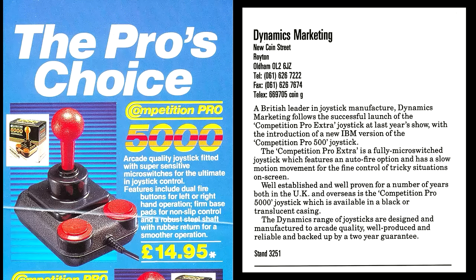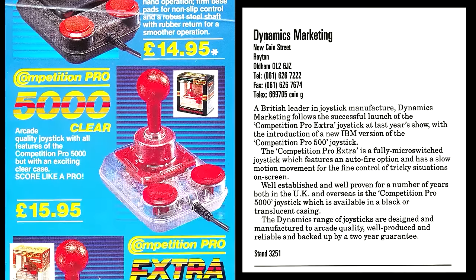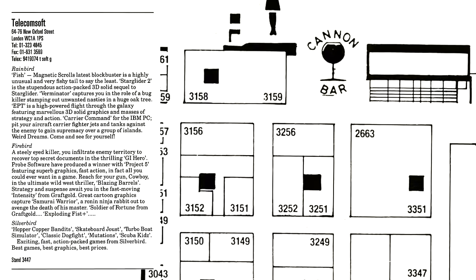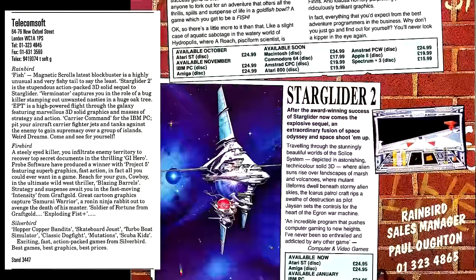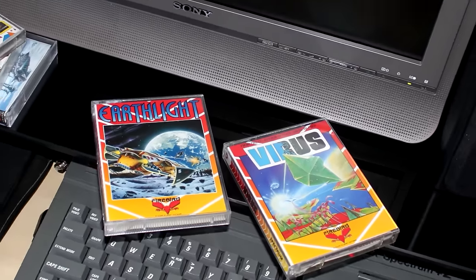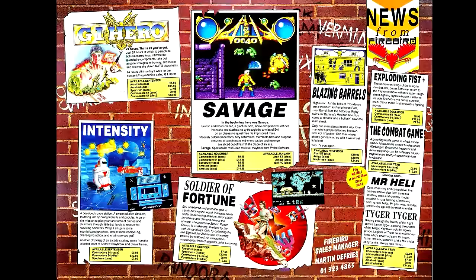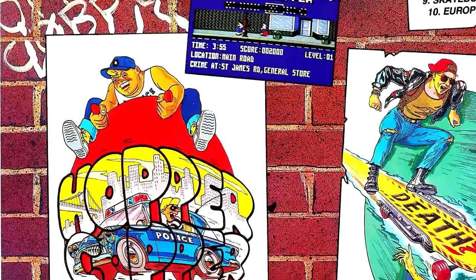Moving on to hardware, Dynamics Marketing Limited are showing off their durable Competition Pro joystick range. Some of the range now feature micro switches for greater accuracy, and one has rapid fire and slow motion. I pick up the Competition Pro flyer. Towards the back of the hall, Telecomsoft have gone for one giant stand with each of their brands displayed separately. Rainbird are focusing on 16-bit products like Starglider 2 and Fish. On the Firebird stand, I get excellent show discounts on Virus, Earthlight and Samurai Warrior. Also, I pick up issue 6 of Telecomsoft News, which details the latest products and which ones I can get on my Spectrum.